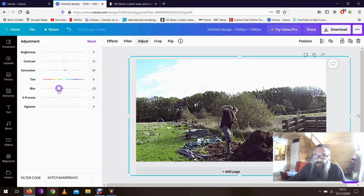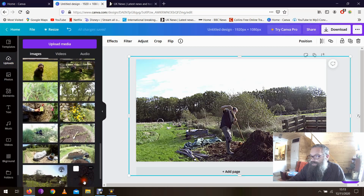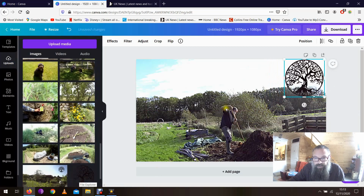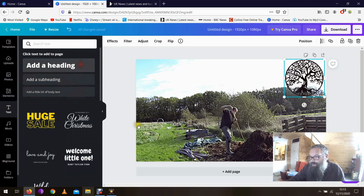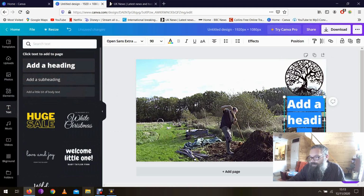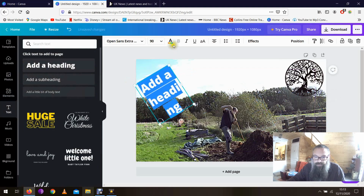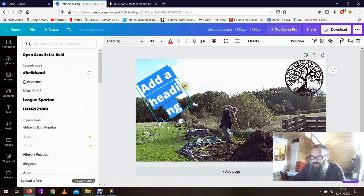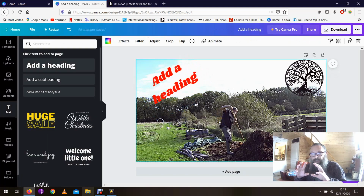And then I add things like the Tree of Life, which I add every single time. That's the Permaculture Made Easy Tree of Life. And then we've got to add some text, haven't we? So, nice and simple. You've got a heading there. I can twist it, turn it, move it around, change the colour of the font, change the font itself, change the size of the box, and that is basically how I put together one of my thumbnails that I use on YouTube.